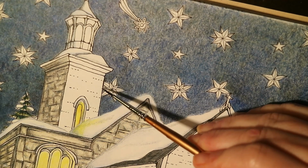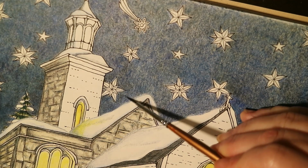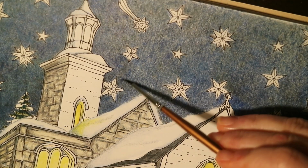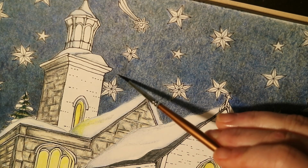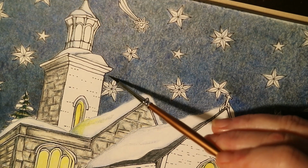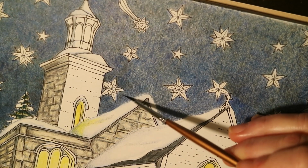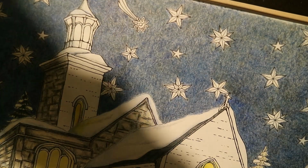Like toy models, whether it's cars or trains, and I think a lot of model painters use them as well for very, very precise painting. I like it because that means I can get into these little corners of these stars and know that I'm not going to smear any of this over. But for the bigger areas, I'll show you in a second, I will be using a slightly bigger brush.